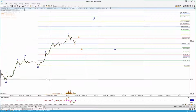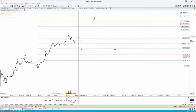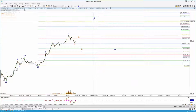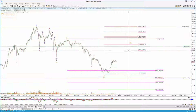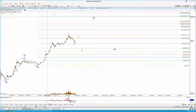Quick look at Ethereum, since someone asked the other day. Still think this was the 3 of 3, and this was an A of 4 down. We're in a B back up, and then we drop down here to 133.62 in Ethereum before we go up here. And 240-minute chart, ABC for the A. I think we're in this B wave here, looking for 715 to 841 before we drop down again in this C wave to complete the 4.